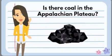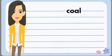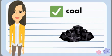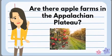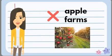I wonder if we would find coal in the Appalachian Plateau. What do you think? You're right. There is coal in the Appalachian Plateau. I wonder if we would find apple farms in the Appalachian Plateau. What do you think? No, we wouldn't find apple farms in the Appalachian Plateau.